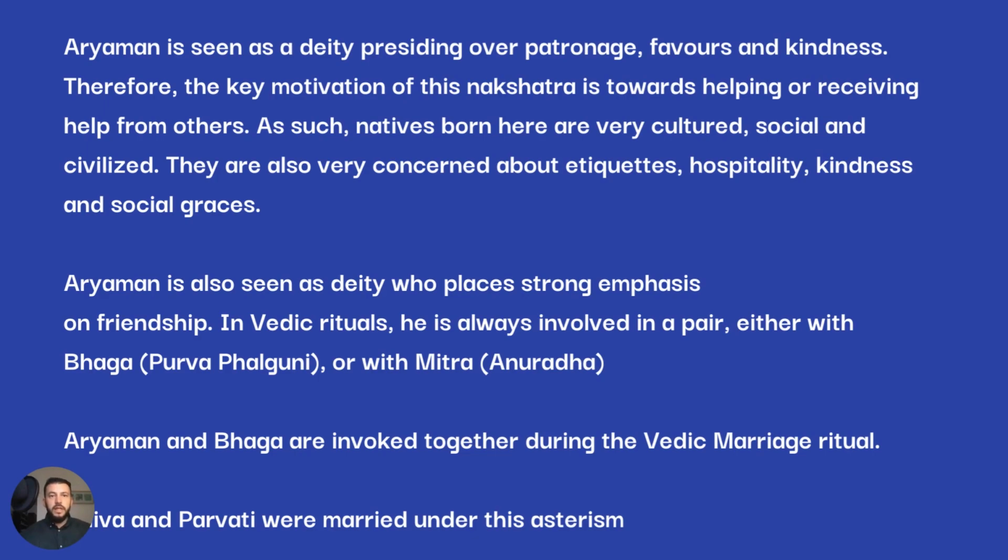So Aryaman is seen as a deity presiding over patronage, favors, and kindness. So people really come to ask for boons with these natives. Therefore, the key motivation of this nakshatra is towards helping or receiving help from others. As such, natives born here are very cultured, they are social and civilized. They are also very concerned about etiquette, hospitality, kindness, and social graces. So they're quite noble people, and you have to approach them with truth and nobility, and mostly through a confident associate, I would say.